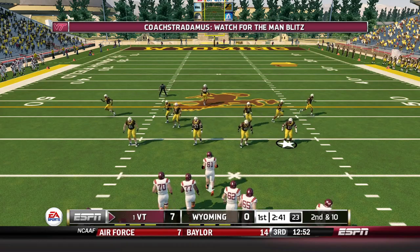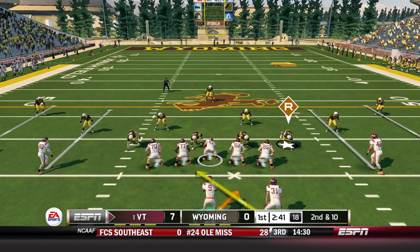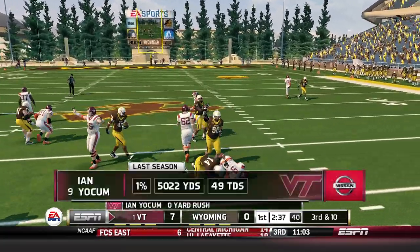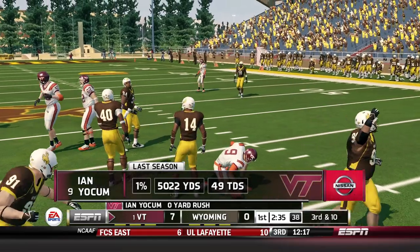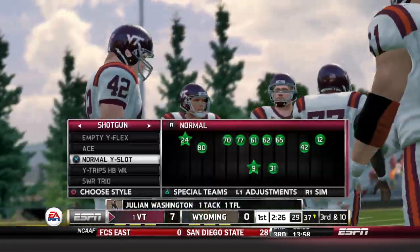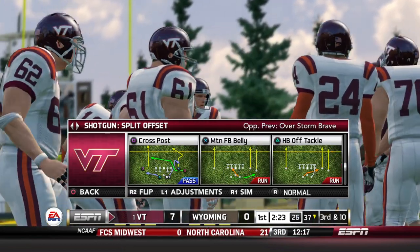From their own 37-yard line, it's second down. Virginia Tech is up seven. Down to the 37-yard line. Virginia Tech's loaded, and they've got one of their key players back again this year. It always helps. He's got veteran leadership, and it really helps when they're as talented as this guy is.